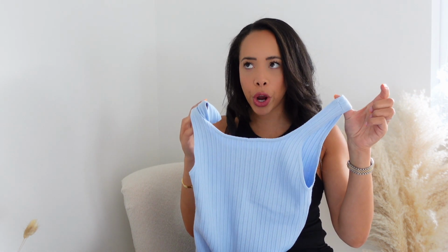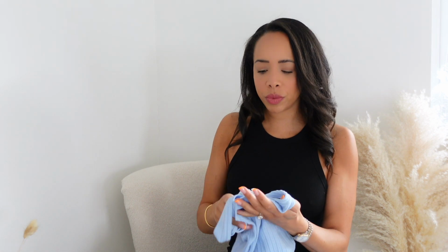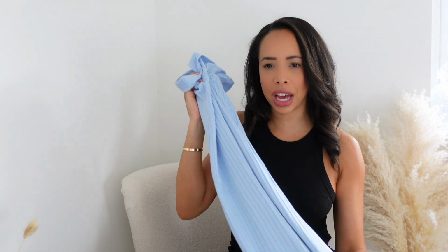And even if you were out for dinner in it and you were feeling a bit cold, you could even throw a white cotton linen shirt over the top of it. And I feel like, you know, it's a piece that's going to work across your wardrobe for various different reasons, which is a reason why I think this is a good staple to have in your wardrobe.